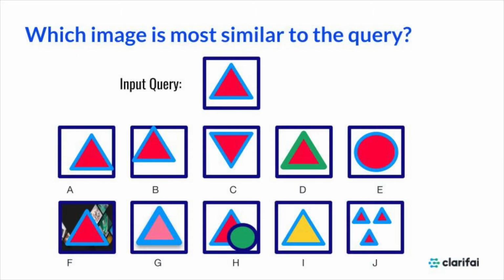But I think it's important to think a little bit about visual search, because one of the important questions is, what are the differences that I want to ignore, and what are the differences that I want to pay attention to? So if I have the query image of a red triangle with a blue border around it, and I'm using that as a search query, then which of these is the closest match? Well, truthfully, I've already biased you towards A, B, and C, because I described it as a red triangle with a blue border around it.